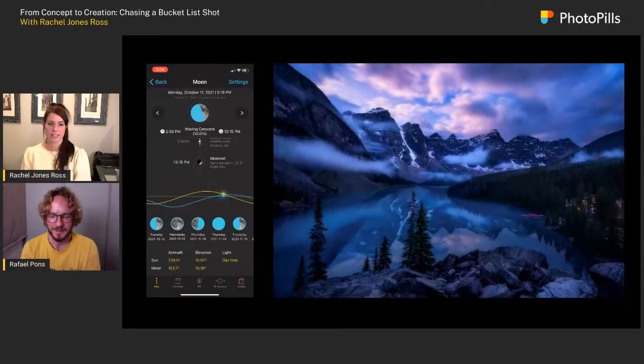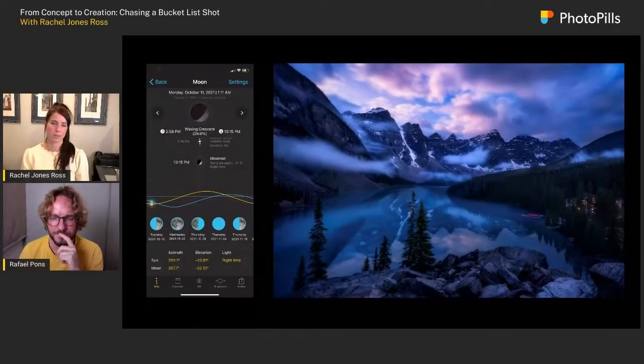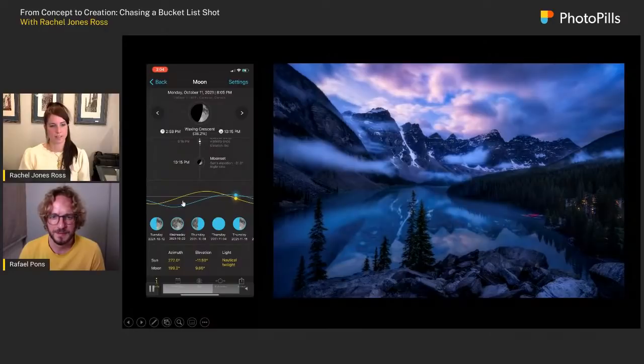One of the ways that I use PhotoPills is when I get shots like this, I will record what kind of light I got. In this situation, I looked at the moonlight. I looked at what percentage of moon I had, where it was on the horizon, and what time of night this was. The shot you're looking at was during astro twilight. And this little slider on the left of my PhotoPills screen grab is the movement of the moon from morning till night.